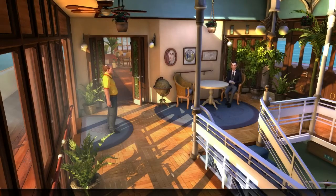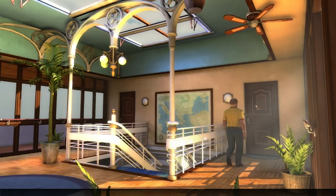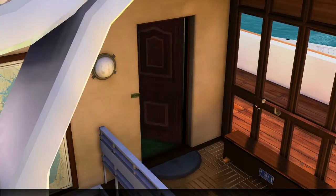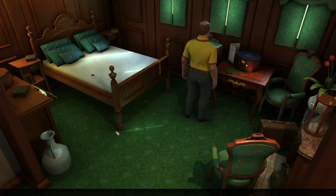Now, we had looked at the Baroness's room before. Maybe there's something we overlooked, I don't know. Let's see if there is anything else. Because there were a few things in here that we looked at. Wonder if there's another area to the room. Oh, there is!